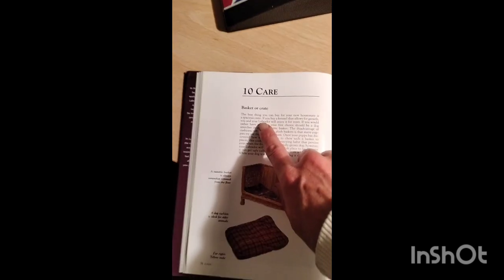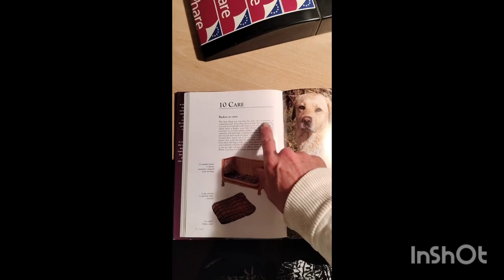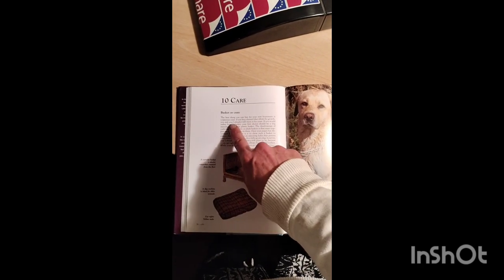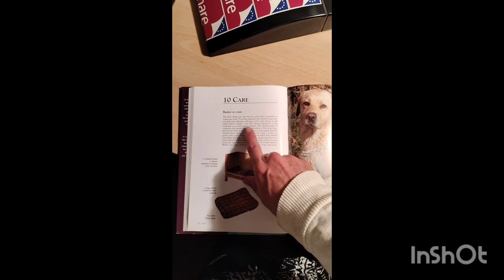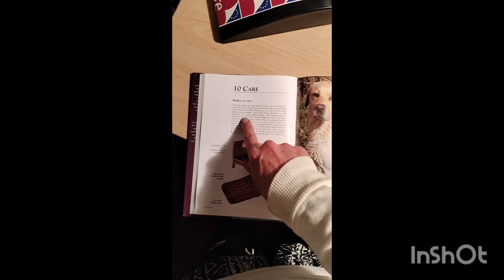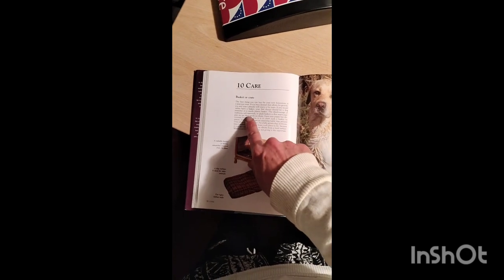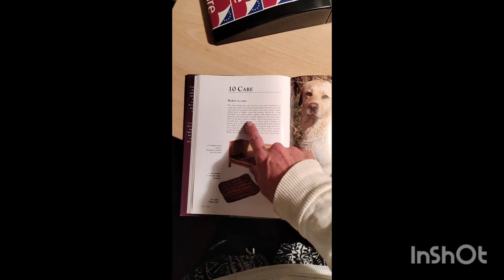Care. Basket or crate. The best thing you can buy for your new housemate is a spacious crate. If you buy a kennel that allows for growth, you and your Labrador will enjoy it for years. If you would rather have a basket, your first choice should be a dog stretcher or a sturdy plastic basket. The disadvantage of cushions or soft materials or plush blankets is that many puppies try out their teeth on them.